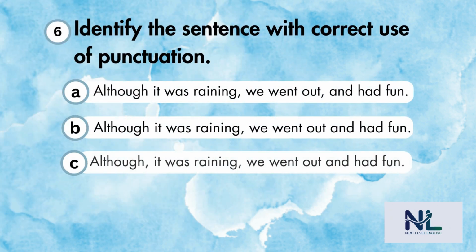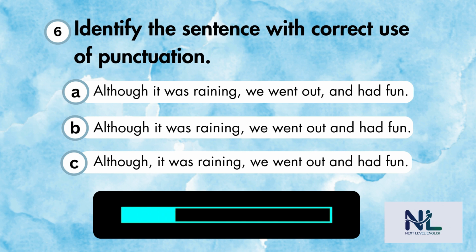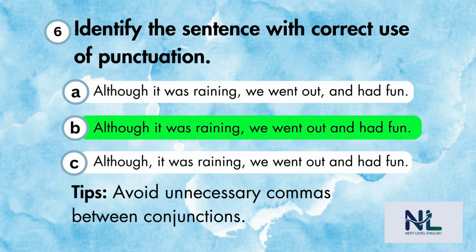6. Identify the sentence with correct use of punctuation. Although it was raining, we went out and had fun. Tips: avoid unnecessary commas between conjunctions.